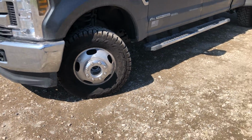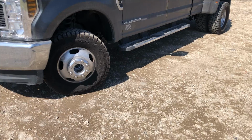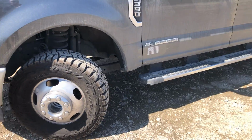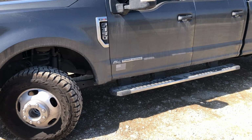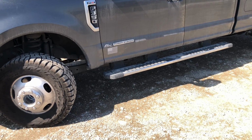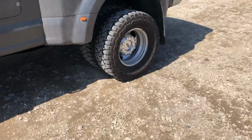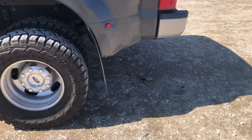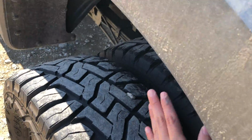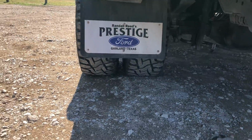So on the next set I'll get Nittos, or darn it, Open Countries, and go with that. But nonetheless, I just wanted to show you guys what we did. I wouldn't say upgrade, well, it did upgrade because we went a little bit taller and a whole hell of a lot wider. These dualies, they come with chicken leg tires. It's ridiculous. The tires were like way in here, and I'm like, heck no, dude. So when those things were balled out, I was like, let's go get some decent tires.